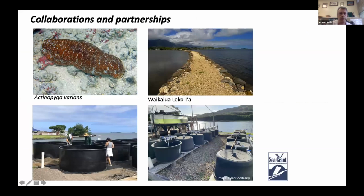So this is just another example of some of the collaborations and partnerships we've been working with. Again, in collaboration with Sea Grant, with Kai Fox, as well over at Waikalua, Lokoia, some of the Hawaiian fish ponds. And here, one of our projects is to look at the effects of environmental stressors on sea cucumber, for example, which is also one staple of interest.